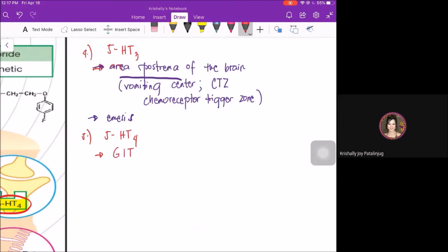Next, for serotonin 4, as you can see in the figure, it is present in the intestine, particularly in the gastrointestinal tract. Take note, this induces peristalsis. In the general peripheral effect, the action of serotonin once available is enhancing GI motility. So it enhances GI motility, causing peristalsis, ultimately bowel movement or diarrhea.